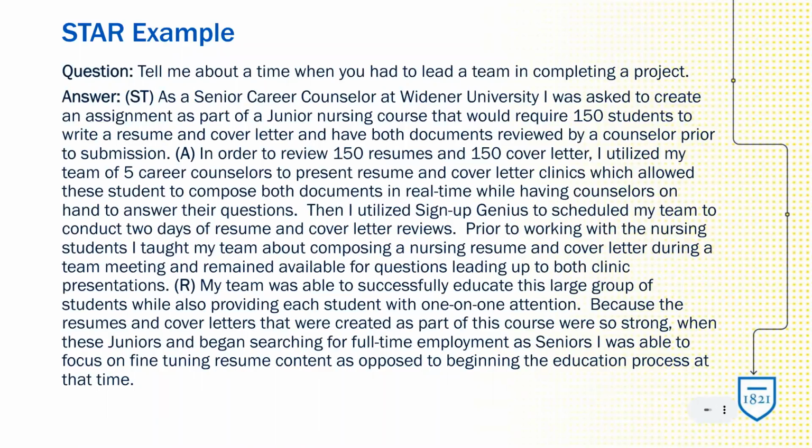An example of what using the STAR strategy during an interview could sound like. If the interviewer asks you a question like, tell me about a time when you had to lead a team in completing a project, the STAR strategy could sound a little something like this. So the situation and the task could be, as a senior career counselor at Widener University, I was asked to create an assignment as part of a junior nursing course that would require 150 students to write a resume and cover letter and have both documents reviewed by a counselor prior to submission.